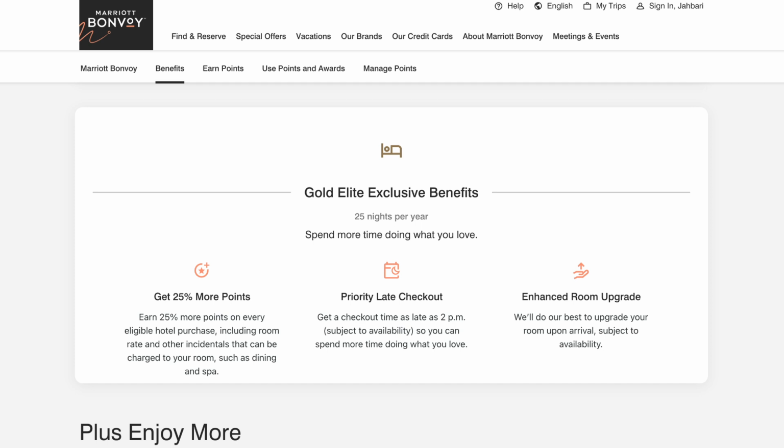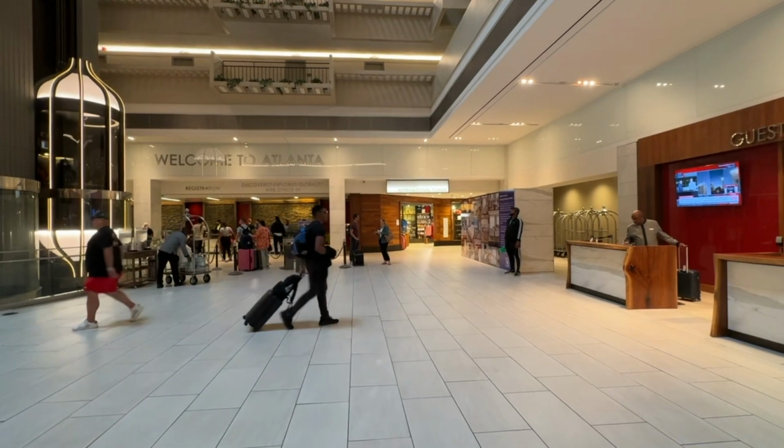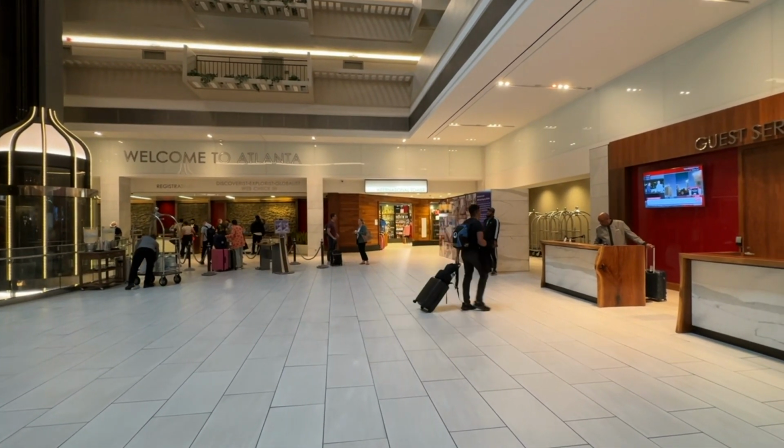In addition to that, this card also allows you to upgrade your status at Marriott and Hilton hotels to Marriott Bonvoy Gold Elite status and the Hilton Honors Gold status, which normally requires 25 to 40 nights stay. And what's nice about these statuses is that you'll be able to receive things like late checkout, dining credits, as well as upgraded rooms when available, which, to be honest, in my opinion, the upgraded rooms part is probably one of the best parts about these statuses. Don't get me wrong, I love food and being able to wake up late for a checkout, but booking a room and showing up and being upgraded to a suite or anything better than that is just amazing.